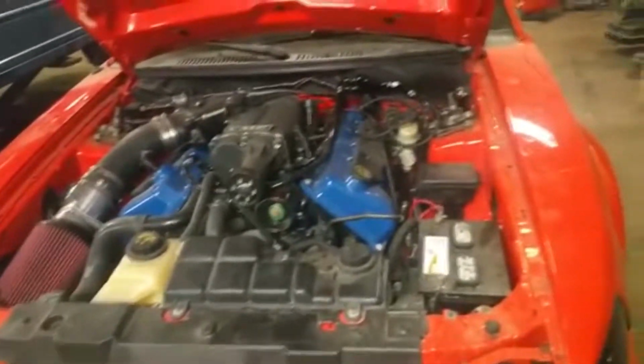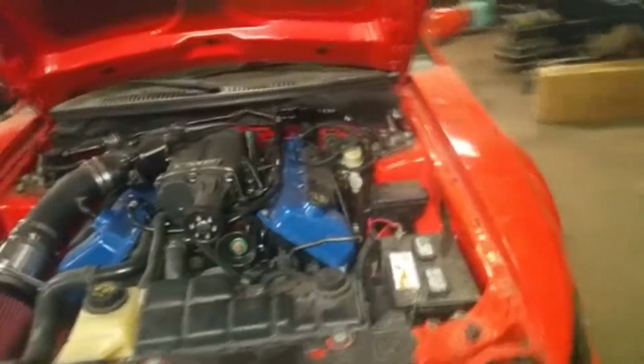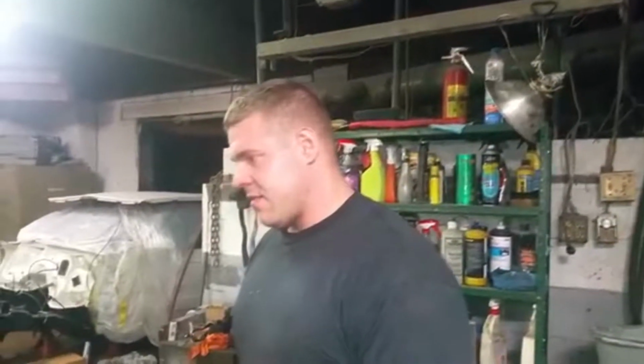But not only that, full bolt-ons, whatever you need done, any type of engine work. Custom wiring, anything. Motor swaps, name it, it gets done. Whatever it may be. This is just one of the beginning.